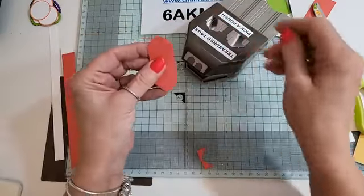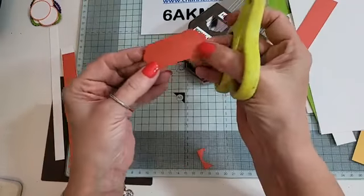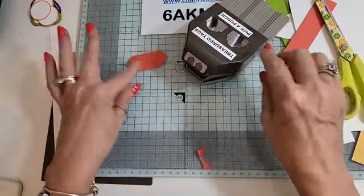And as you can see, I kind of fluffed that up. Now, if you do have a weird edge on it, just come in and trim that little bit up.